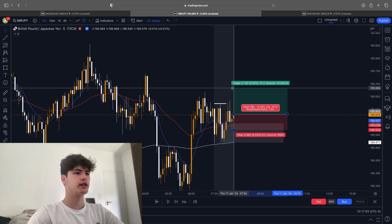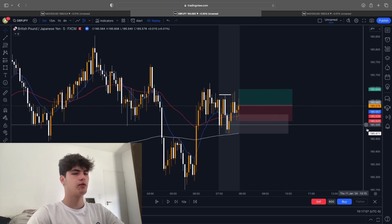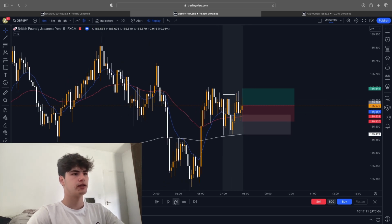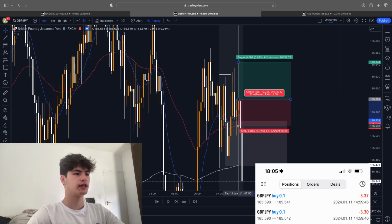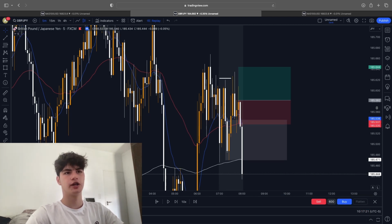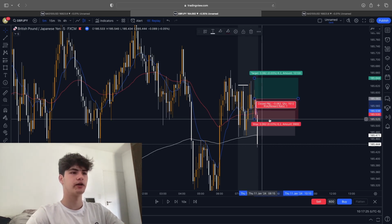So I was in that, and I had my 1-to-1 marked like that. Pushed up into a little bit of profit, but then reversed, and then the next candle just pushed down, and I closed this trade somewhere around about there. So something like that. I tried to cut my loss. As soon as it broke that candle, I closed. Once again, you can go watch it live and you see exactly how I did it.